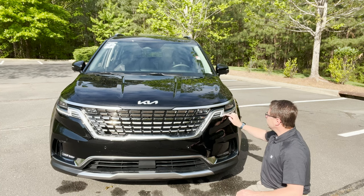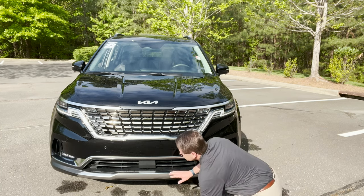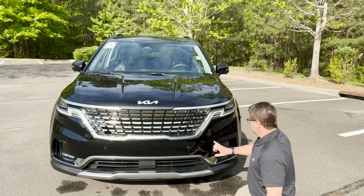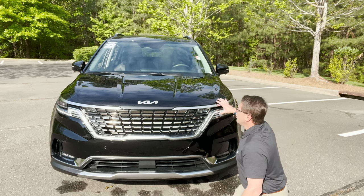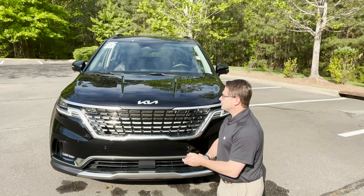And then we've got different lighting here. I'm gonna show you that in just a second. So we've got a lot of metallic, we've got some chrome pieces here, perimeter parking. So if you get close to something, beep, beep, beep, it helps you. Let's look at the lights.